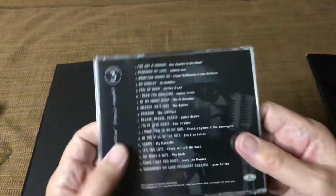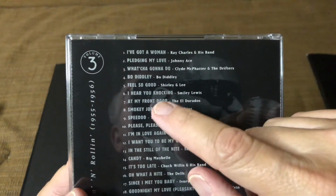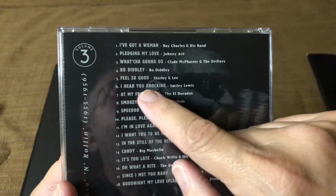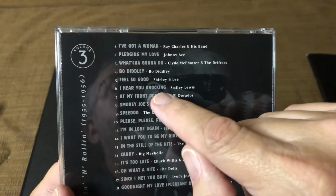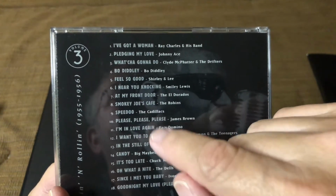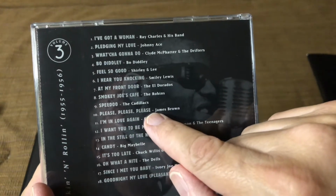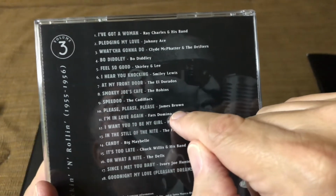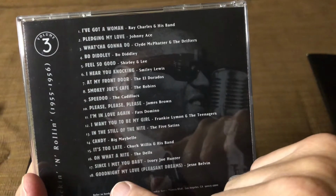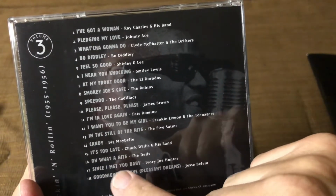And on this disc, we have I Got a Woman by Ray Charles. We have Bo Diddley making his appearance with his unique sound. I Hear You Knocking, which was done by Dave Edmunds much later on. Smokey Joe's Cafe was done by several people. Please, Please, Please makes an appearance with James Brown, the godfather of soul. And In the Still of the Night, pretty famous oldie. And Oh, What a Night by the Dells. I think they had a hit twice with that song.